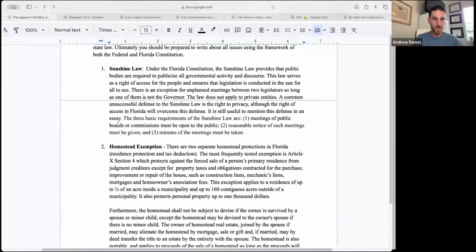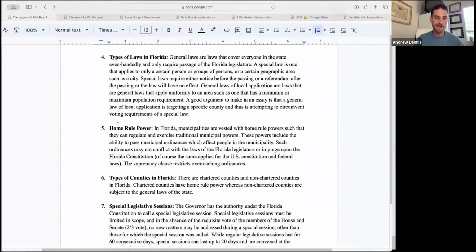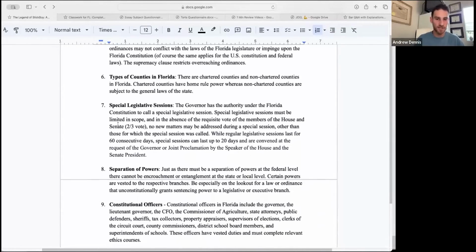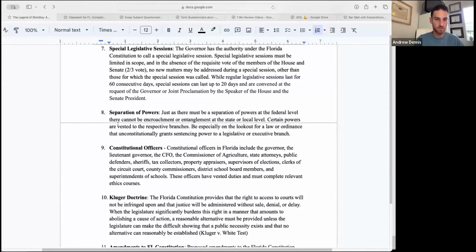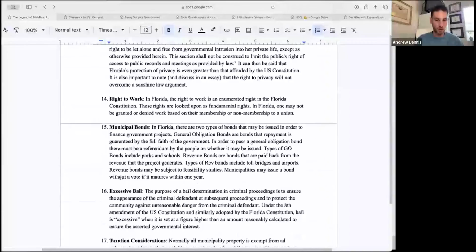Then you need to know sunshine, homestead, enacting a law, types of law in Florida, home rule power, types of counties in Florida, special legislative sessions, separation of powers, constitutional officers, Kluger doctrine. I think the first 10 I would know very well.